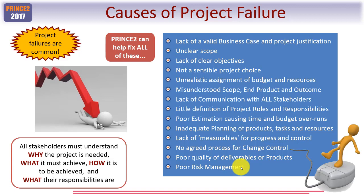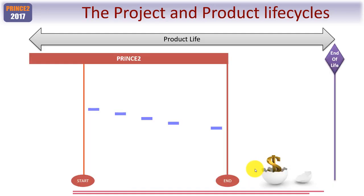So there we are, just a few causes of project failure. Don't let that get you down at all, because unlike the rest of the world, you're going to become a PRINCE2 practitioner, and you'll know how to fix all of these before they even become a problem. Just before we finish this first lesson, I want to go over the project and product life cycles.